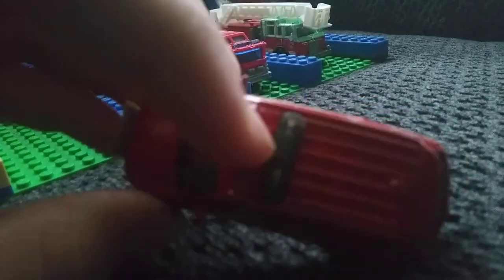It's actually good. It has an LED light bar.